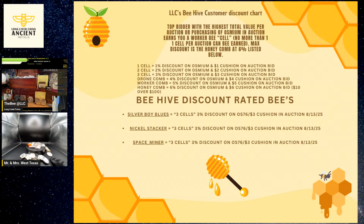Right below that we have these descriptions. 1 cell equals a 1% discount on the purchase of osmium and/or a $1 cushion during the auction. 2 cells gets you 2% or a $2 cushion. 3 cells is 3% or a $3 cushion. Drone comb is 4%, worker comb is 5%, and honeycomb is the highest you can get at 6%. So those give you a little bit of incentive and hopefully make things a little more fun.